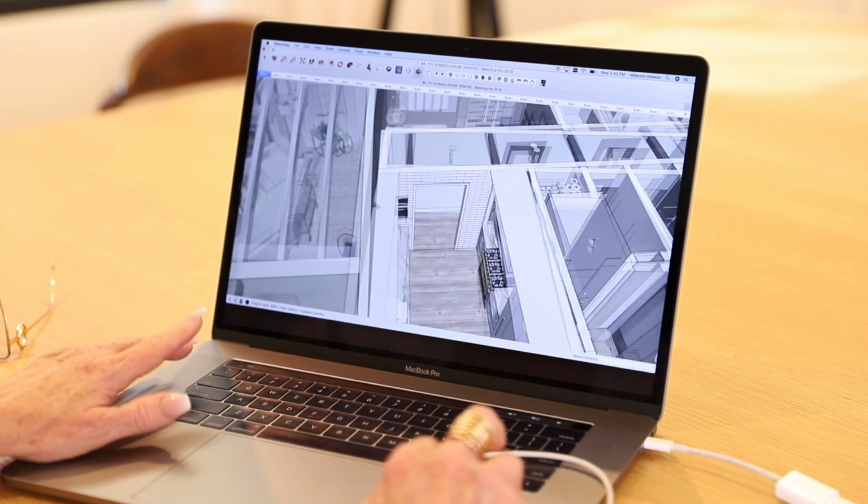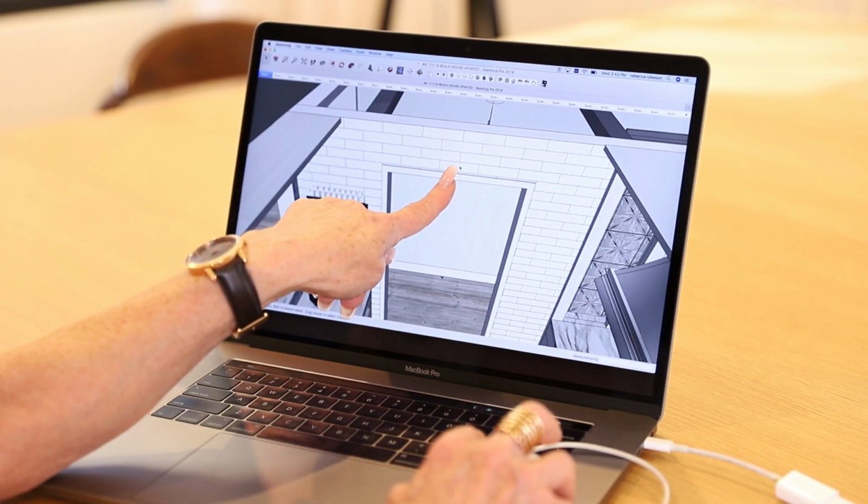Once I do this, I make screenshots of these things, and I make sure that my tile installer gets a copy of it, has it in front of him, and I go there the days he's doing it. Look, over this door, center tile over the door.